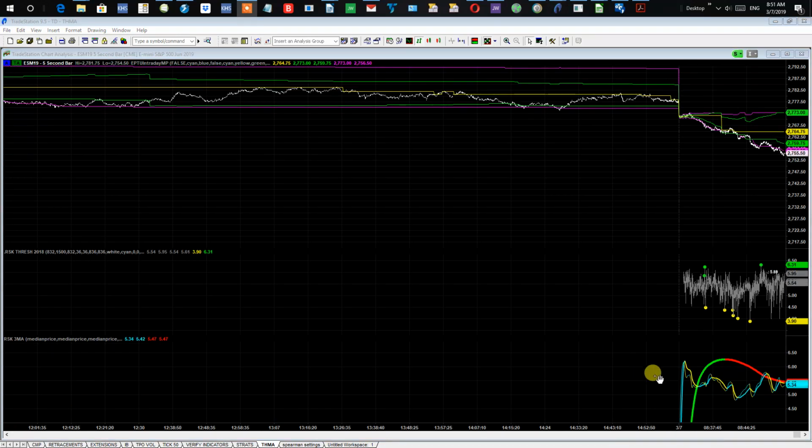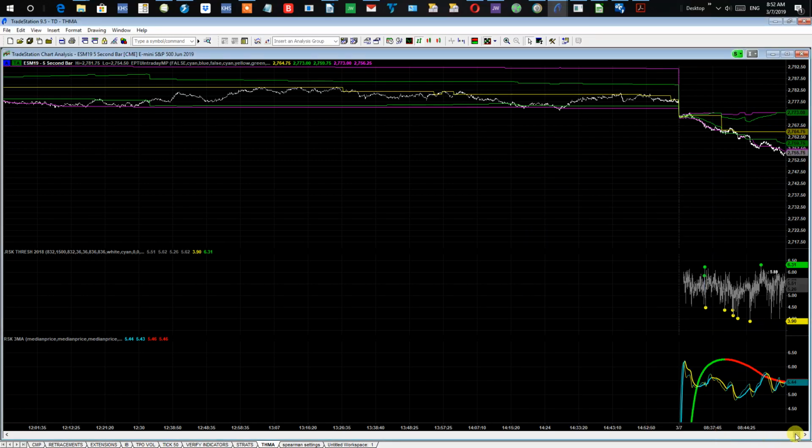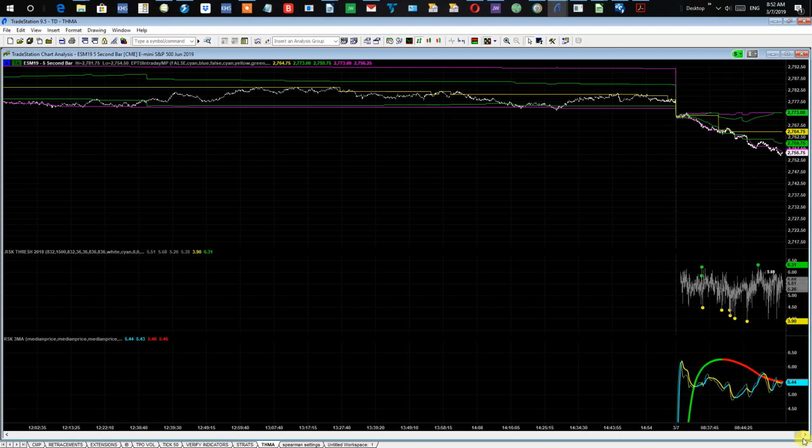So we made a quick adjustment on the premium to our current settings right on here, 20, 40 and 250. 20 and 40 I'm not concerned with. We're seeing some divergence emerging here, here, and here. We're slowly moving up, but we're still moving down. So let's see where this is liable to pivot.